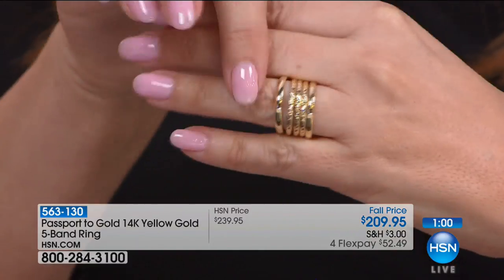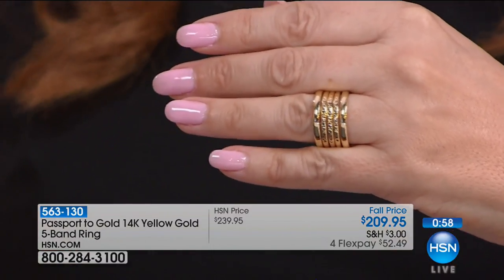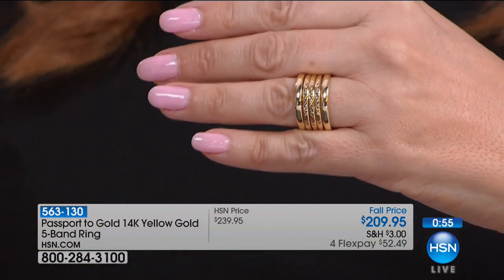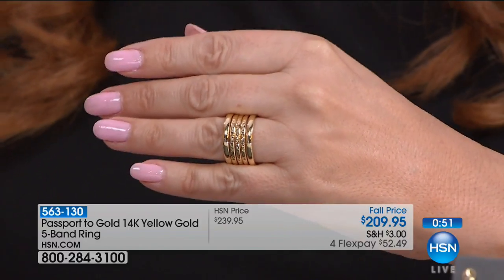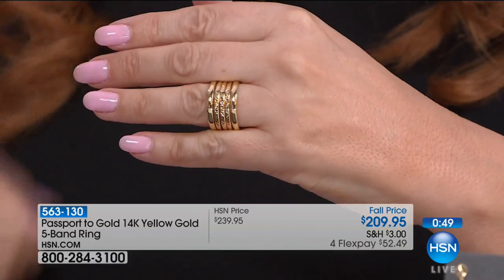Size 5 sold out, so size 5 is gone. And then the next to sell out is going to be 10. Size 9 is going to be the next to sell out, okay? And I'm telling you right now, we have 20 rings left. It is definitely selling out. This is a gorgeous piece.